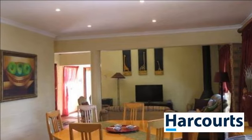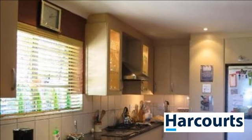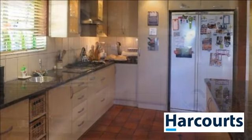The upstairs braai room with mountain views can be used as a home office too. The automated double garage has direct access to the entrance hall with intercom system. Excellent security features to ensure your family's safety.